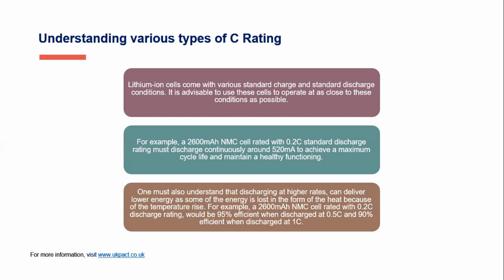You can always refer to a data sheet. This is just a caution. I'm just telling you people, when you're actually dealing with batteries, that this is how data is analyzed. So you'll have to understand the C rating and then understand the capacity of the cell itself is changing.